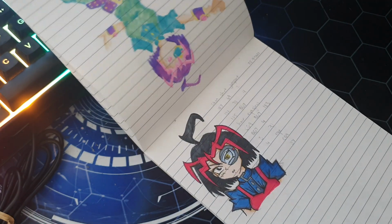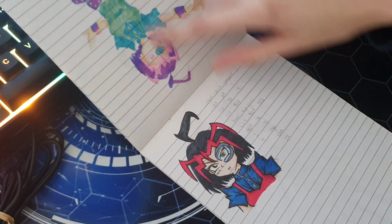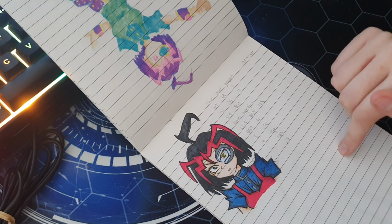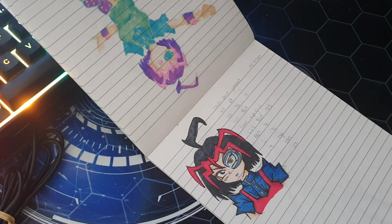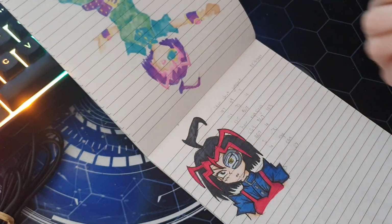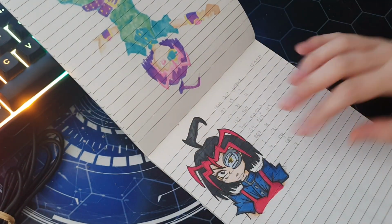But the previous one, which you can see is... I'm surprised it didn't go onto this page. Oh, it went a little bit here. Maybe you can see a little stain, but I'm surprised considering the kind of paper it is, it didn't go through like 100 pages.